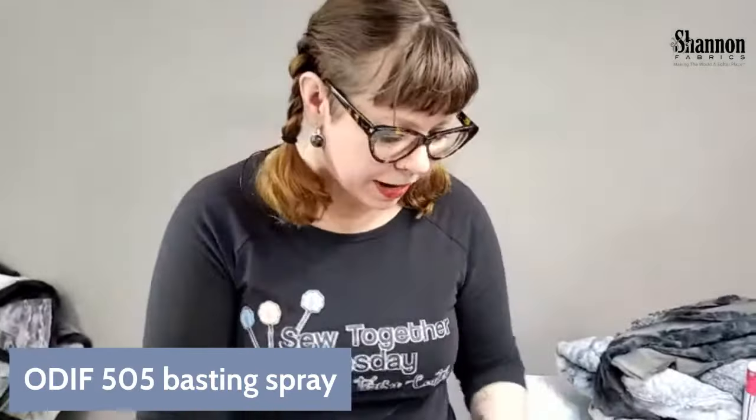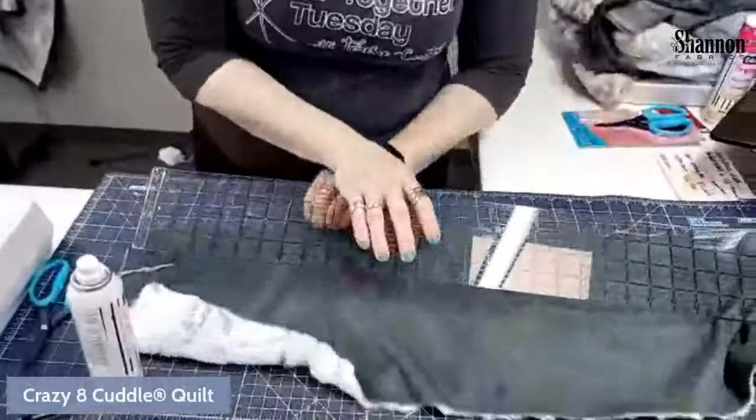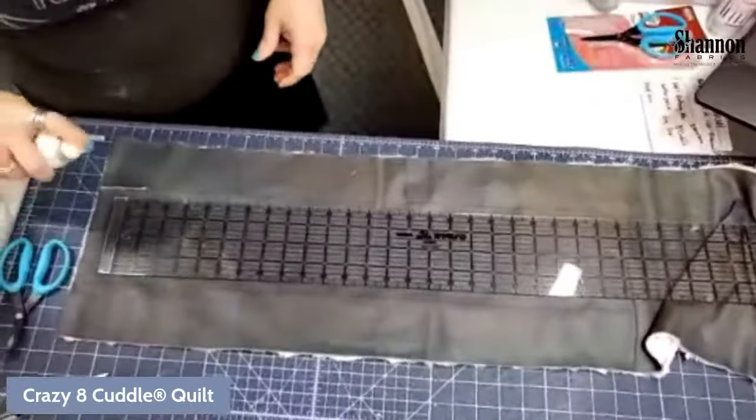So we're going to use this on the back of my ruler because I want to show you how this works. I'm just going to spray it on here. Okay, so I'm going to put this on the back of my ruler. I'm just going to spray a little bit.